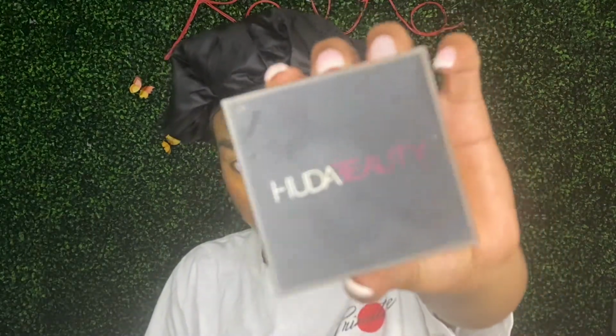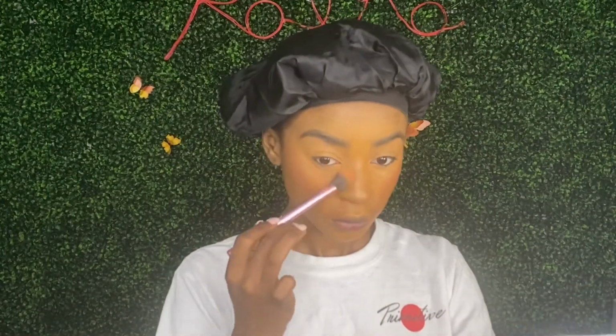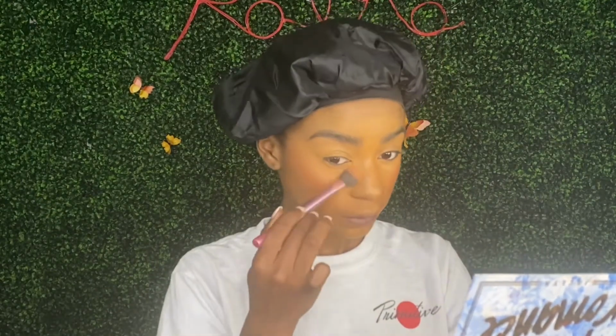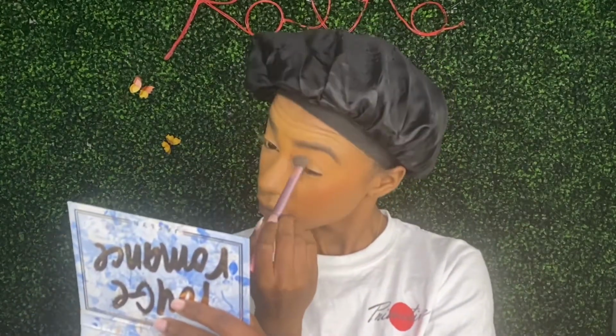Now I'm going in with the Huda Beauty setting powder in the shade Kunafa, and this is said to be melt resistant as well, so it can help with that. This is what this whole video is about. So I would try this setting powder. I've used it multiple times. I actually swear by this powder.